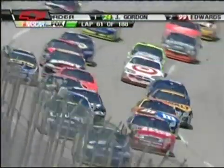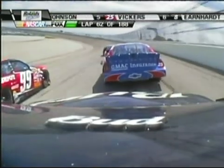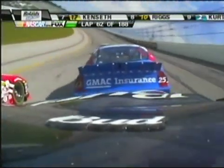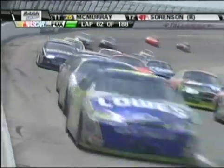Junior almost got in the back of Vickers there, or did he? If he didn't get into him, Vickers thinks he did, because it turned him sideways right through the tri-oval. And I want to point out something. You can go to another guy's pit box and make a deal. If you went there as a friend, fine. When you go there hostile, that's when you have an issue.